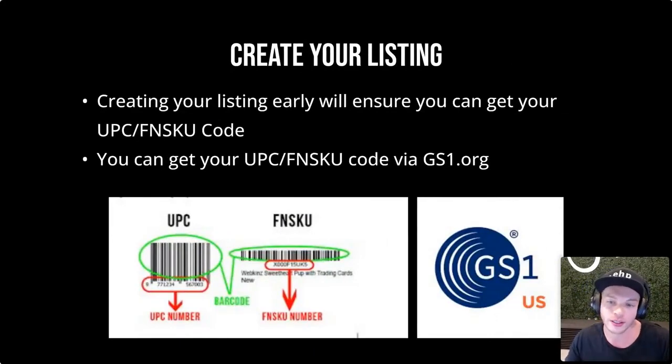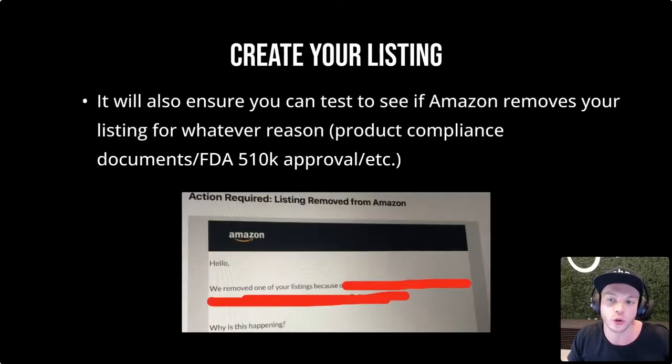And then you create your listing. You need a UPC code or an FNSKU code. A UPC, if you ever go to the store, Walmart, or your store, it has a code on it, they scan it. That's a UPC code. You need one of those. You can buy it from GS1. Just type in gs1.org. You're going to need one of those to create a listing.